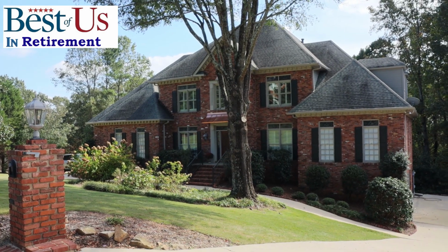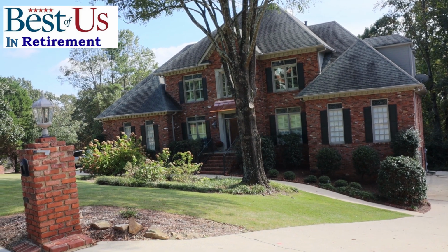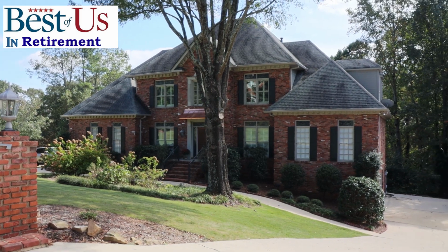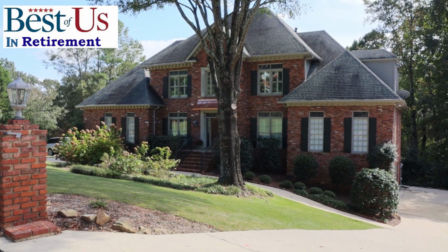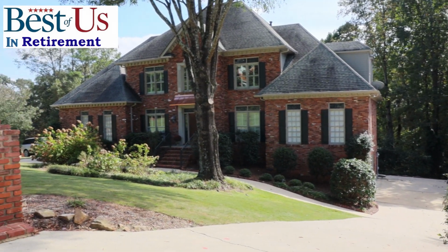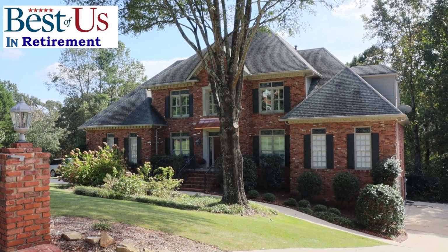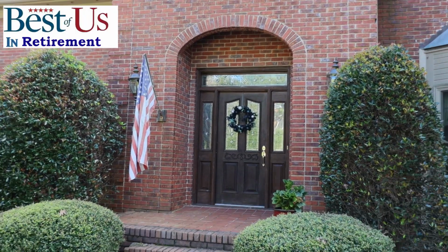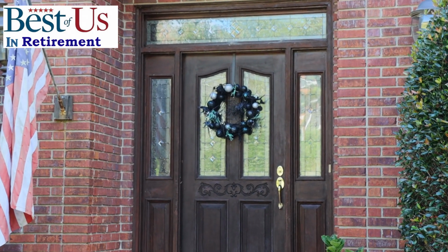This is a house just 2 doors down from us. It sold for $800,000 a couple of months ago. It's a 5-bedroom, 5-bath, about 4,400 square feet, and it's got both a garage on the kitchen level, as well as a tuck-under garage you can see down there. And it's got a pool in the backyard, so it's probably worth the $800,000. Okay, let me take you inside and show you the improvements that I think potentially need to be made.